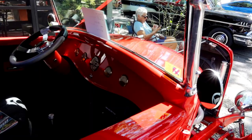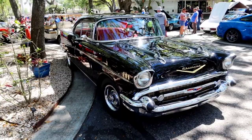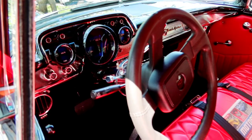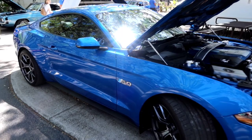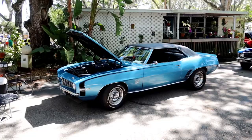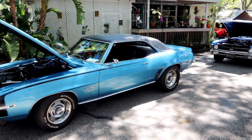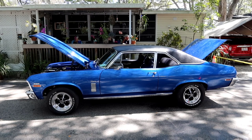Wow, nice. That is nice. Oh, another classic. That is a beautiful Bel Air. On this one, they put Jabberjaws. Here's a Camaro SS. That looks like a 1970 Nova behind it. That is a cool old hot rod. I always wanted something like that.